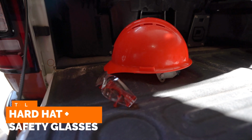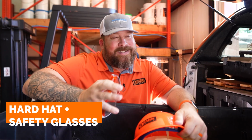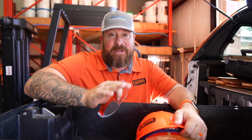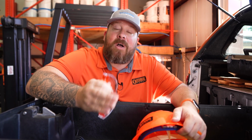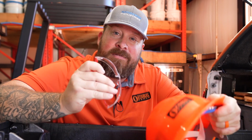The first thing I carry in the truck, hard hat, safety glasses. For commercial projects, even ones that don't require this kind of personal protective equipment, I still like to wear it. I still like my guys to wear it to show that we're being respectful of their safety rules, but also that we take safety serious. Number 1, hard hat, safety glasses. Bonus points if they're orange.